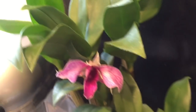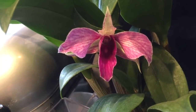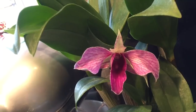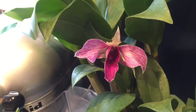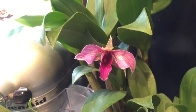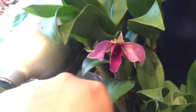I'll bring you in to see my Dendrobium. This is Dendrobium Firewings, and she came with this flower on her, and so she's been in bloom for a little bit now. Really pretty, no signs of fading, only flower on her, and it looks like the first time that this plant has flowered, but I'll take it. She's got spots on the back of the bloom, which I think are just darling.